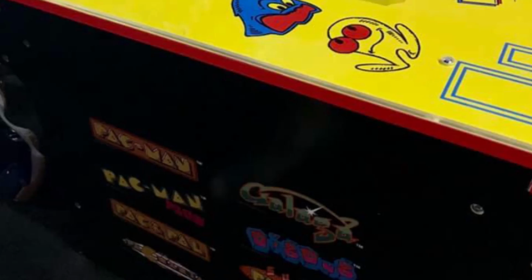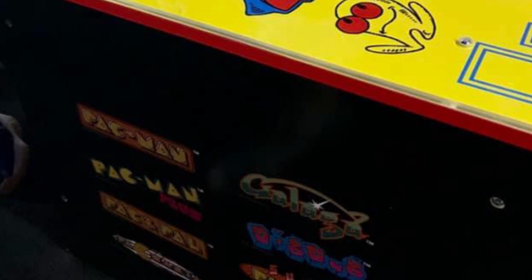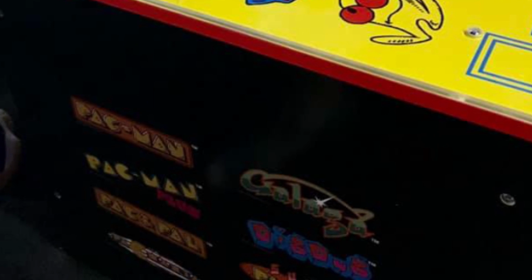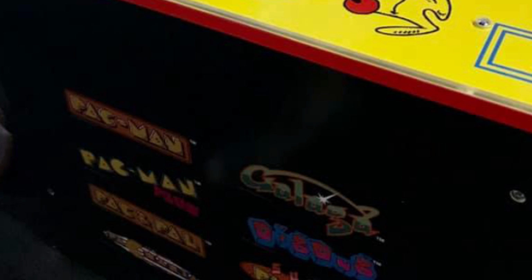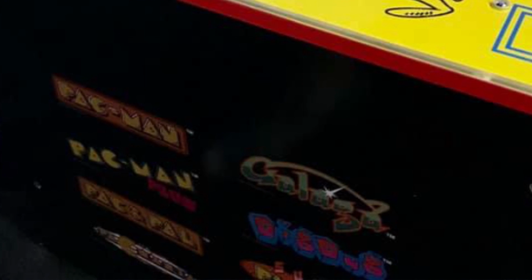So it looks like Pac-Man is going to have the following games on it. Of course, it's going to have the original Pac-Man game on it, Pac-Man Plus, Pac-and-Pal, Pac-Mania, Super Pac-Man, Galaga, Dig Dug, and one other Pac-Man game that I can't quite see in this photograph. But I'm pretty sure it's not going to be Miss Pac-Man or Pac-Man Jr. or any one of those. It's probably another one of the regular Pac-Man variants of some kind.